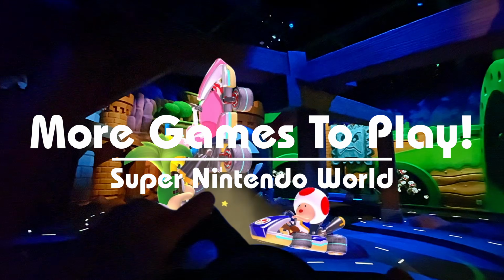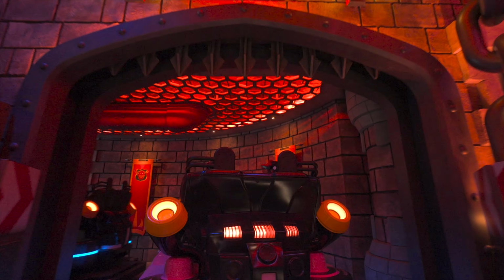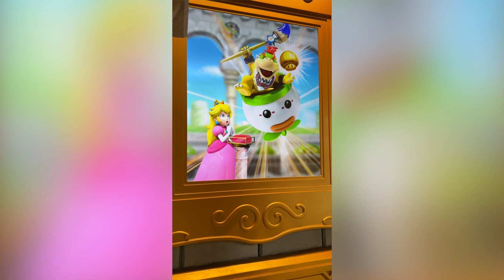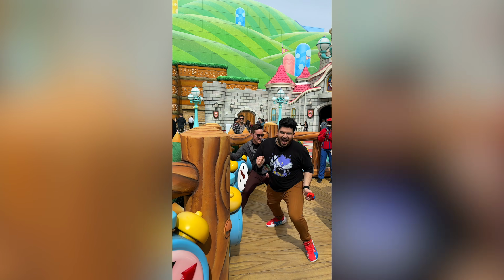And last but not least are the games. A lot of people think Super Nintendo World only has Mario Kart Bowser's Challenge, but that's not all that there is to do in the park. Like a Mario game, Super Nintendo World has a story to it, and you have to work to complete it. Basically, Bowser Jr. steals the golden mushroom from Princess Peach when you enter the land, and your objective is to get it back. In order to do that, you have to complete and win games to collect keys.